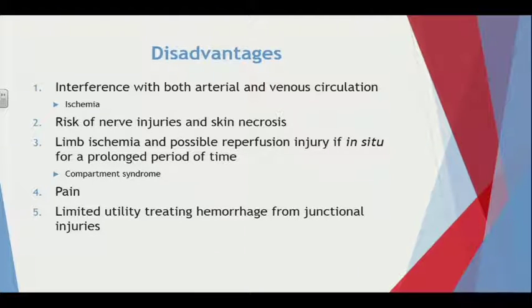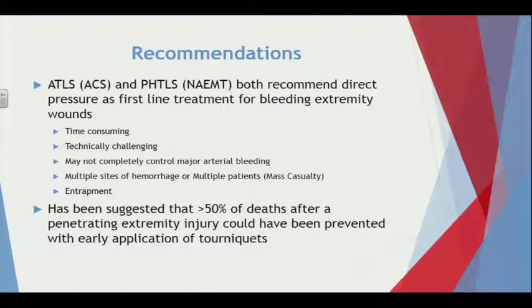And then there's limited utility in treating hemorrhage from a junctional injury. So what's a junctional injury? Does somebody know what that is? Yeah, your shoulder or your groin. You can't get a tourniquet all the way up onto your shoulder or all the way up into your groin. They are developing what they call junctional tourniquets, which are more direct pressure devices, but they're a little bit more complicated to use, and I don't think the data is complete on how good they are.